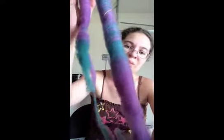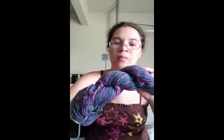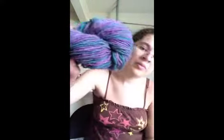But then Amanda got a blending board, and I started making these rolags where I blend the two colors together. So I spun those up, and this is the yarn I got from spinning it. So I'm pretty happy with that.